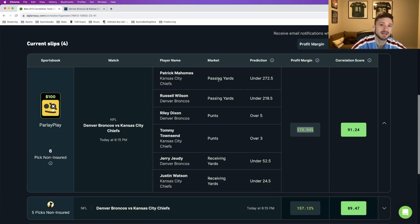So the correlated play that we are taking with that is Justin Watson to go under 24.5 receiving yards. Logic being, Patrick Mahomes goes under his passing yards, it's more likely that his receivers go under their receiving yards, right? That logic is pretty clear.